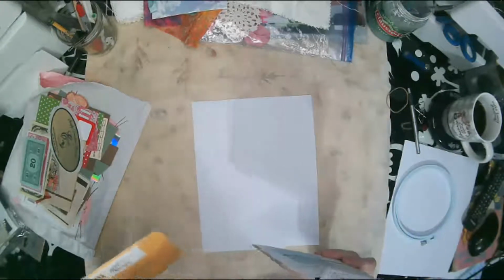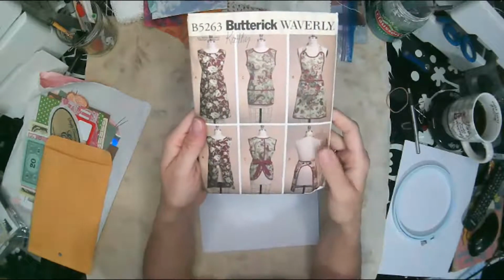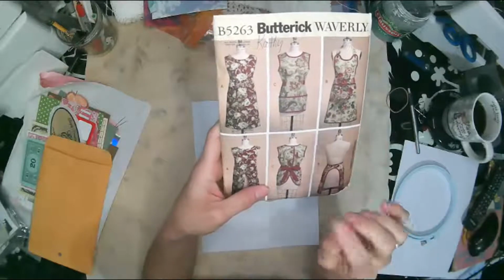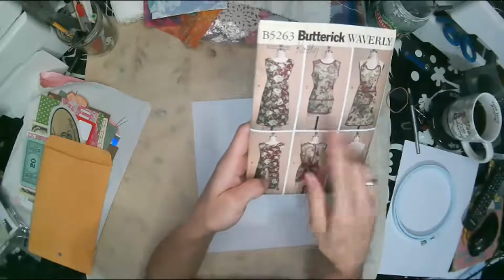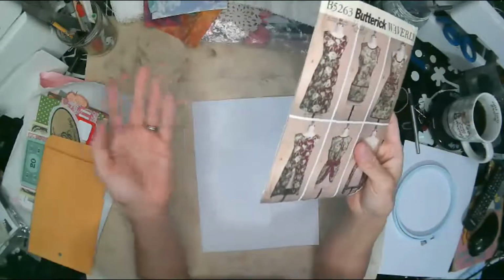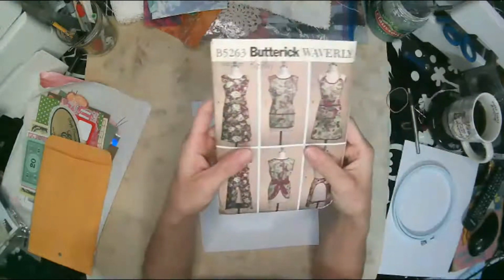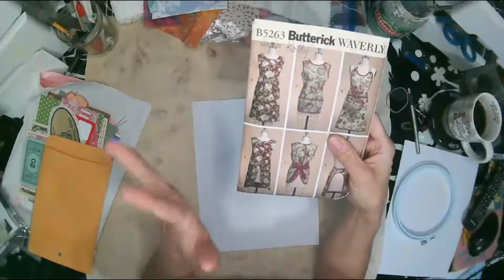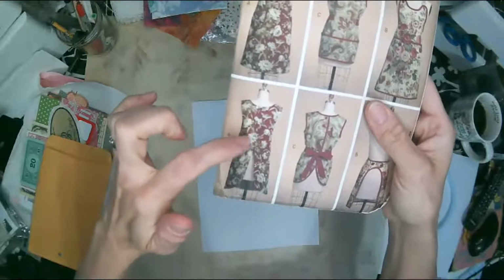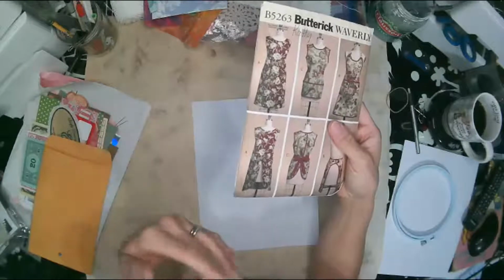Oh, here's a pattern I bought. And guys, look at this pattern, okay? Now for any of y'all that don't know, I'm in a wheelchair. But this is a bib. No, it's an apron. Why can't I think what it's called? But I am excited because I'm looking for something like this that I can throw on, especially when I'm just, look at that.